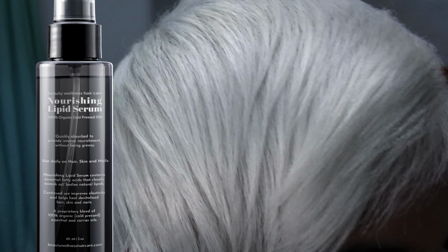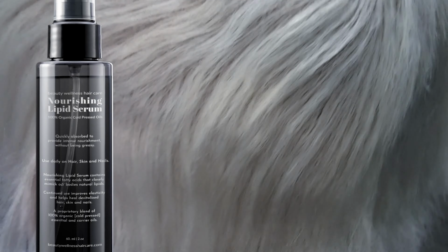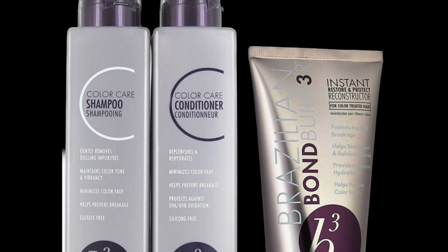When you go in to bleach the hair, it gets into that cortex layer and it destroys everything around the pigments, including the lipids. And the lipids are our hair's natural oils inside the hair strand, right? And our nourishing lipid serum mimics the hair's natural lipids. It's 100% organic. It improves the elasticity. And even if she doesn't keep her touch-ups on time, it'll keep her hair from breaking.